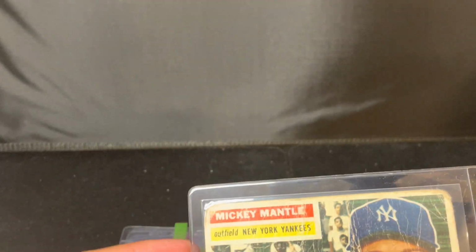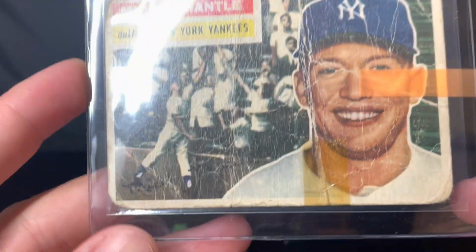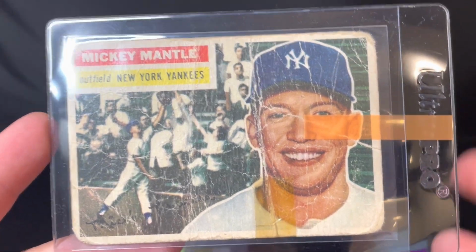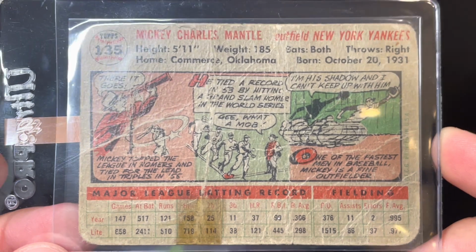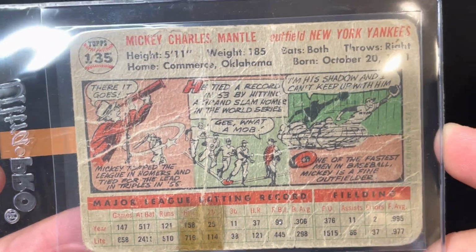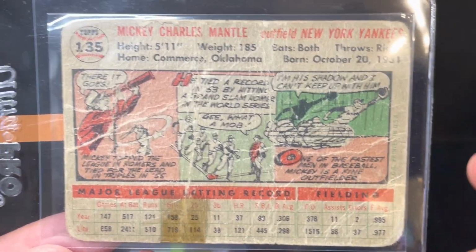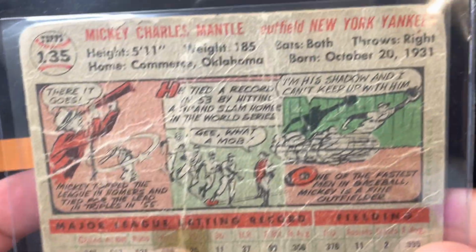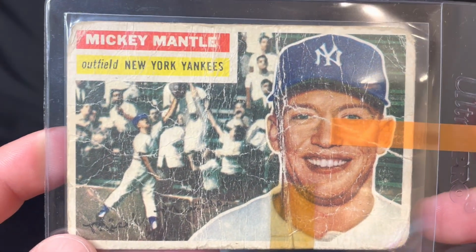Next here, you got another 56. This is a Mickey Mantle. This is the grayback. Another A. But Mantle, even an A in 1956, is a pretty valuable card. Anytime I get Mantles from the 50s or 60s, I try to grade them unless they're in terrible shape. 50s, I almost always grade them, even if they're going to get an A. So I expect this to get an A. Kind of beat up, but worth getting protected. And see what we get back.